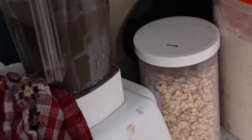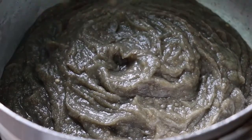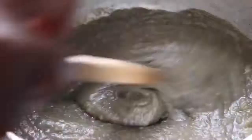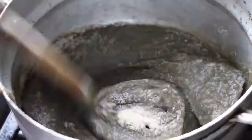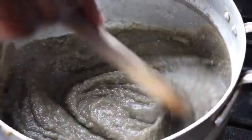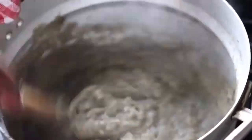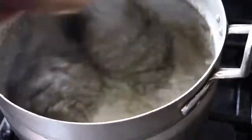Next, I'm going to blend it up, then pour it back into the pot. Next, I'm going to be adding some psyllium husk, also known as a binder. This is what is going to bind my eggplant together so it can form a mold, and I'm just going to keep turning until I am satisfied with the consistency I get with my eggplant.